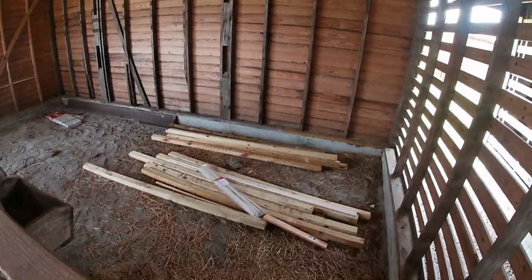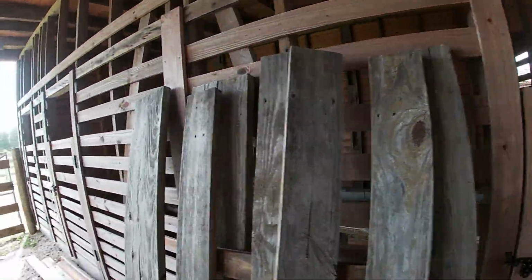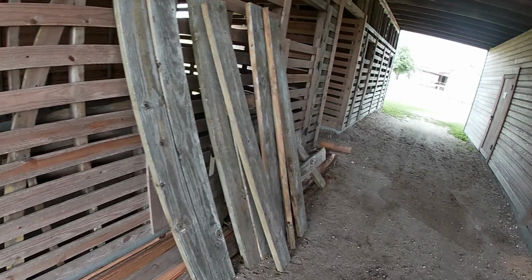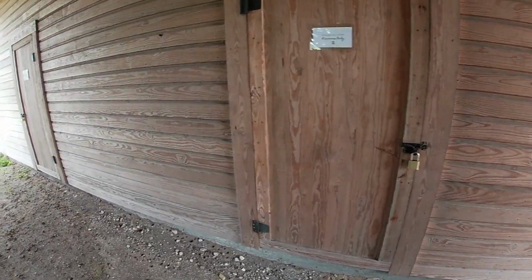Any animals? Wilbur! No animals. This is where they would keep their young animals, their food. I'm guessing the food that they would store in here to keep it dry.